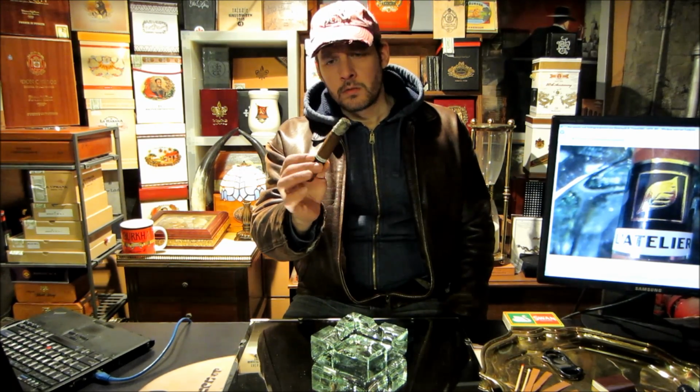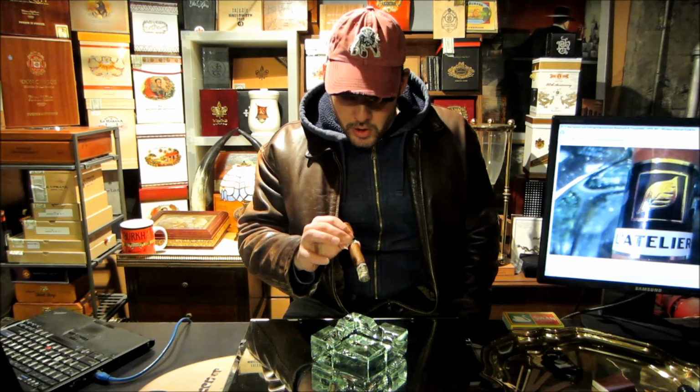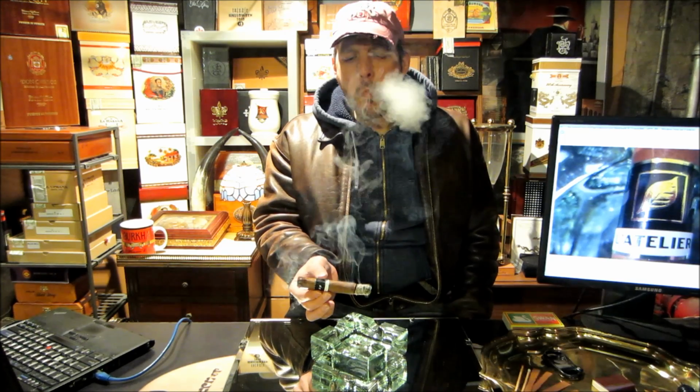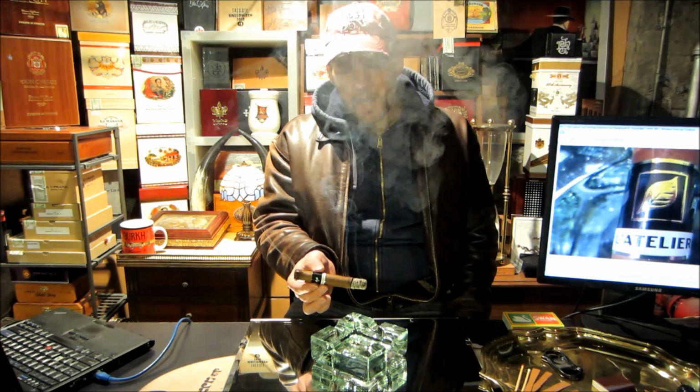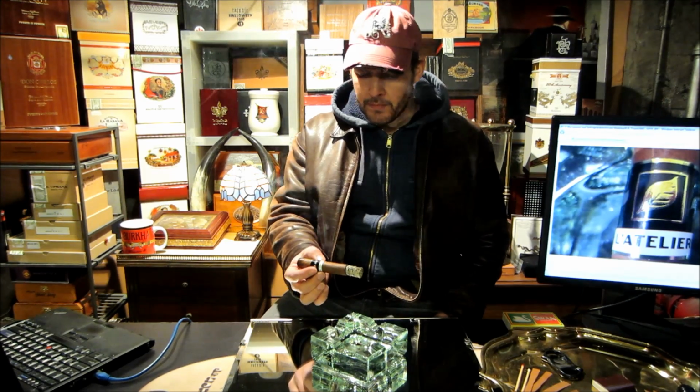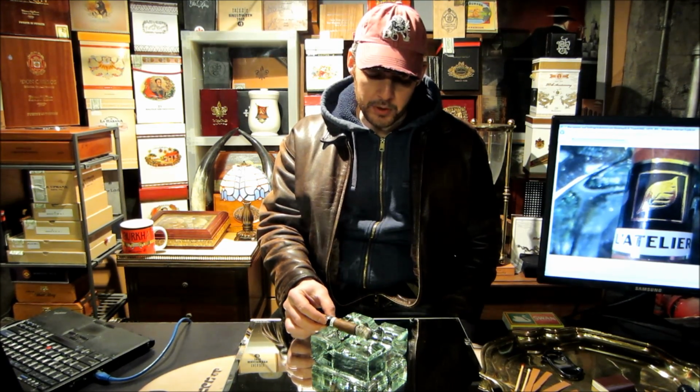Beautiful ash. Beautiful construction so far. Great draw, great burn. Very floral. Tiny, tiny hints of spice here and there. Very nice so far. So, let me put that down for a second.